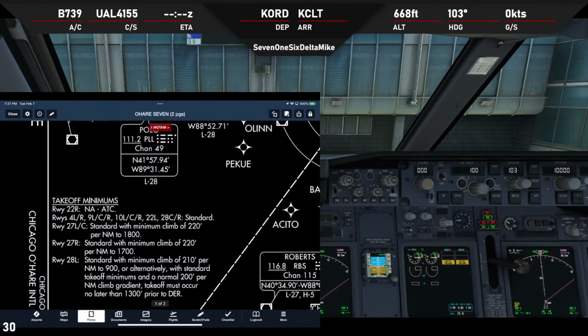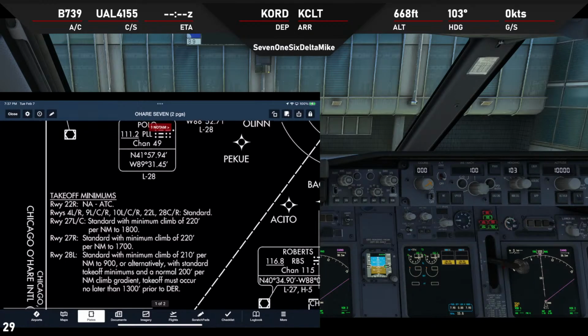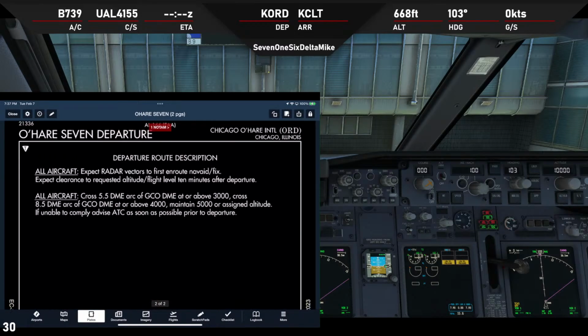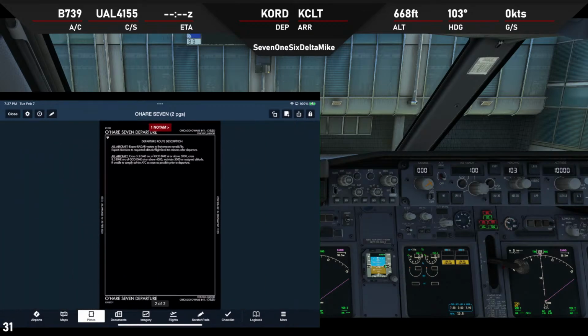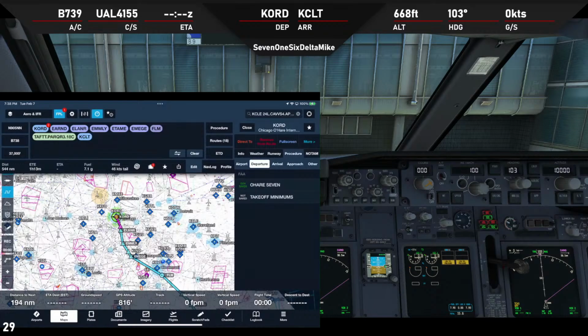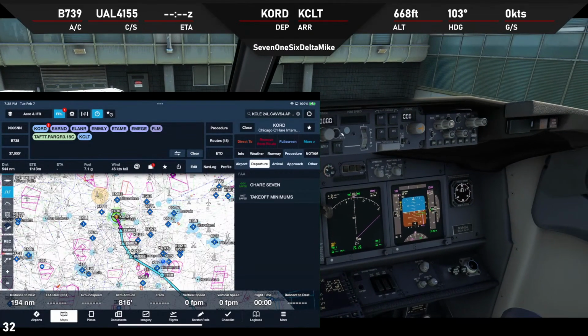22 right not available. 22 left is standard. United 2172 is cleared to Denver by the O'Hare 7 departure. Radar vectors to Olin, then as filed. Initial climb to 5,000. Expect flight level 400, 10 minutes after departure. Departure, unfortunately, is offline, squawk 6277. United 2172, 5,000 is our top altitude, read back correct. Expect runway 28 right, full length. Contact ground point 9 for taxi. United 2172. Affirm. Thank you so much.